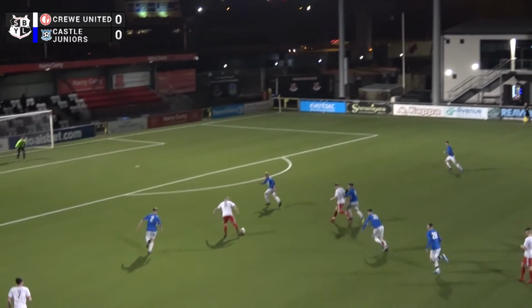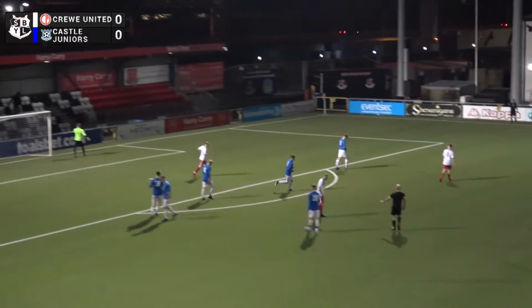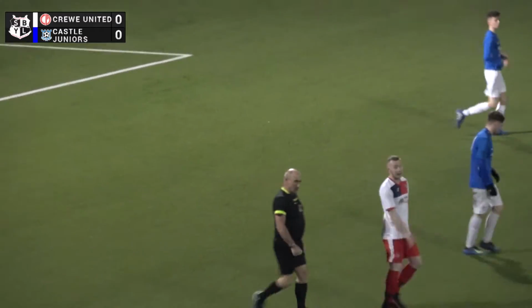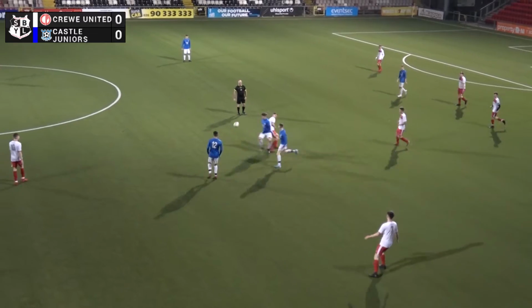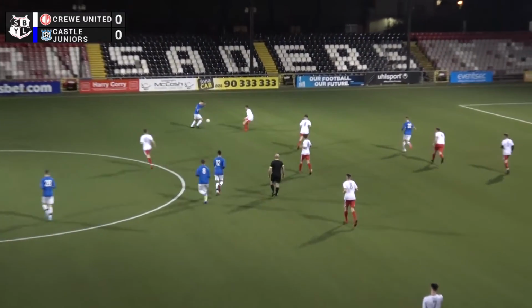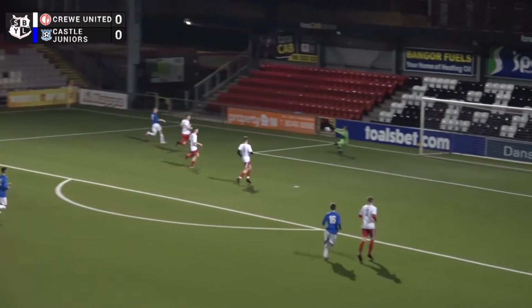This Stephen Mooney strike from the edge of the box going just over the crossbar. Castle got the ball down and carved out a chance for themselves here. Ryan Hayburn's shot from this tight angle saved by Danny Nelson as Crewe cleared their lines.